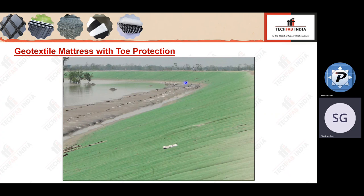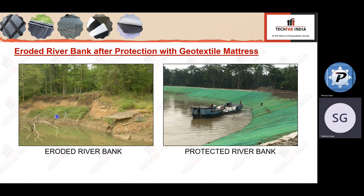Therefore, no foreign element is involved. There is no artificial element involved. Everything is available naturally. Therefore, there is very little carbon footprint involved, and there is very little, almost negligible, damage to the environment because of this protection system. This is one picture showing a river bank in eroded condition and in the protected condition.